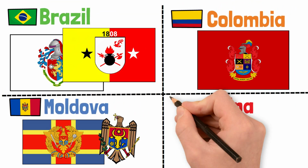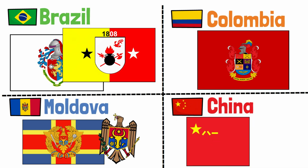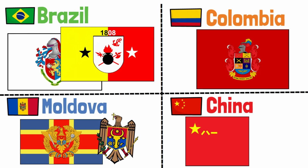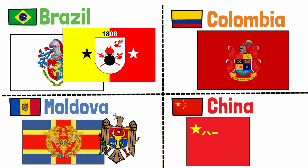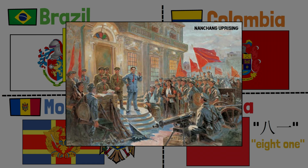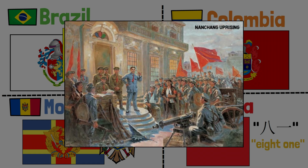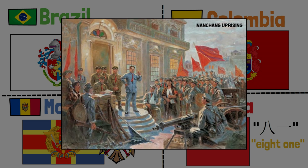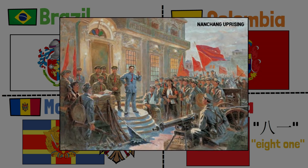China's military flag is super simplistic, similar to the national one. The layout of it has a golden star on the top left corner and two Chinese characters to the right of the star, placed on a red field. The characters literally mean 8 and 1, and they are a reference to the events of August 1st, 1927, the 8th month, first day, when the People's Liberation Army was created at the start of the rebellion against the Kuomintang government.